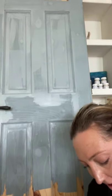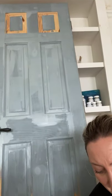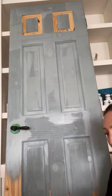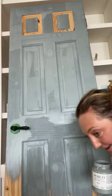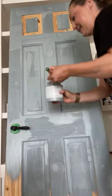Yes, good point. If you have a previous coating on a door that you wanna paint, it never hurts to give it a little light sand. And then that way you'll take off any gloss that's there. I'm just gonna go up and do that little part up there with my pointed sash. Yes, tell me, what are you gonna paint with this color? I see someone thinking about a bathroom vanity. That would be really nice.